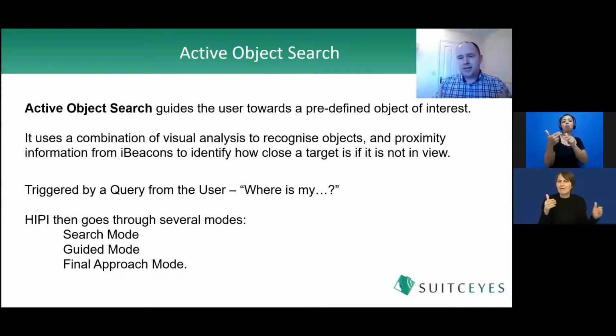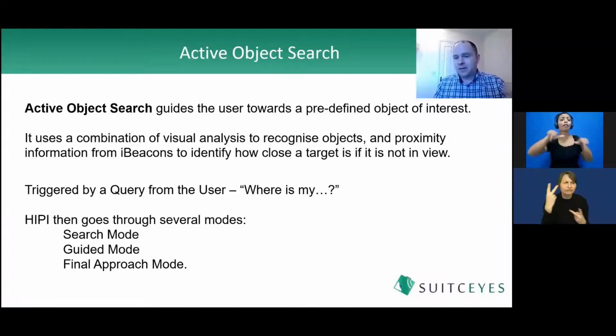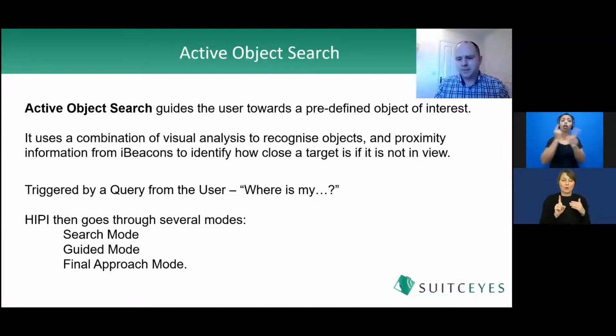And this approach is triggered by a query from the user who will basically say, where is what I'm interested in? Or actually, find my water bottle, find my cell phone, etc. And the hippie will then go through several modes. The first is search mode, then guided mode, and finally a final approach mode as you get gradually closer to the object. I'll just talk you through these for a moment.